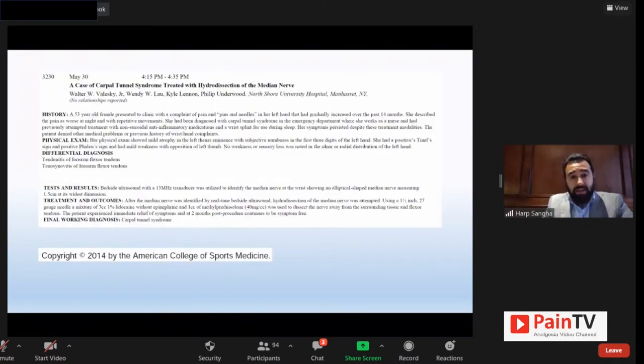So when I look at the data, it comes out in 2014, and I know Philip Peng and all my anesthesia colleagues were already doing these for entrapment neuropathies. But the first one that I could see in the musculoskeletal literature comes out of the ACSM, where they talk about this hydrodissection in a patient with some 3 cc's of lidocaine and some methylprednisolone, and has great benefit at the 2-month follow-up mark.